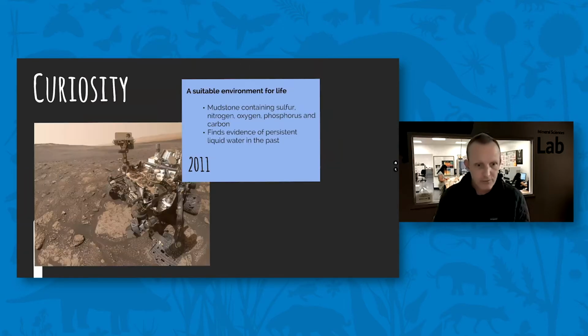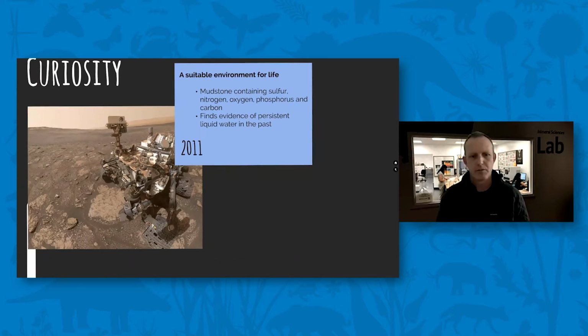Curiosity, this is the rover that takes tremendous amounts of selfies on the surface of Mars. That's all I've ever seen about it on the internet. But it found huge amounts of mudstones. It is doing mineralogy on Mars, the first time ever. It was looking at chemical fingerprints. It found nitrogen, oxygen, phosphorus, and carbon. Found evidence of persistent water, liquid water on Mars. This is even more evidence mounting that there may be a habitable life on the planet.